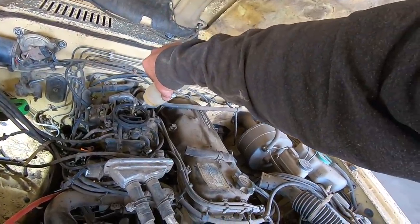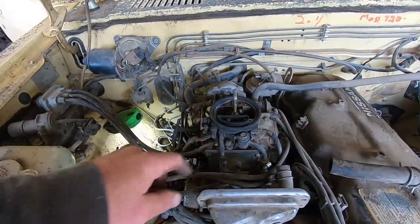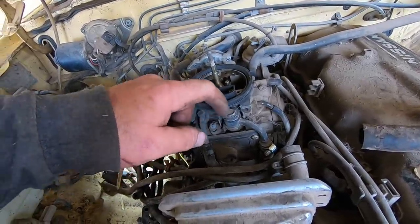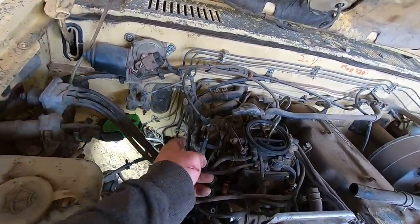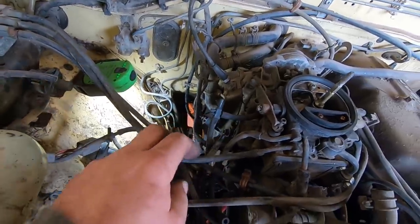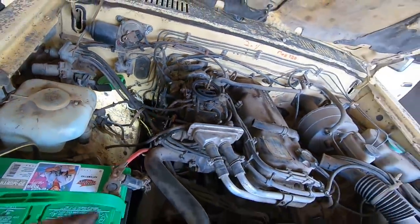Why are you not starting? A little tickle. We must not be getting fuel up that carburetor, or it's not getting into there. Look at that. It's got a banjo style fitting with a positive lock that holds the hex from coming loose. Oh, I really don't want to get into this carburetor. That's a lot of stuff. I probably should cap off these vacuum ports that are not capped off already, but it still should run. Well, let's take that off.